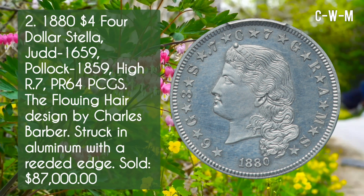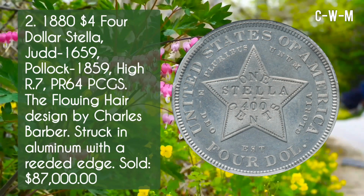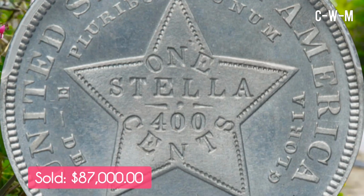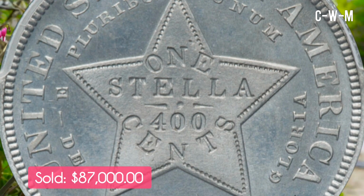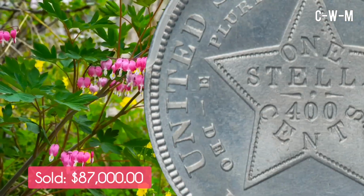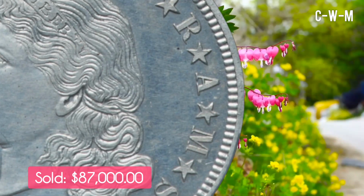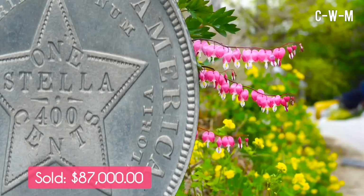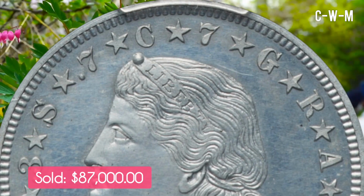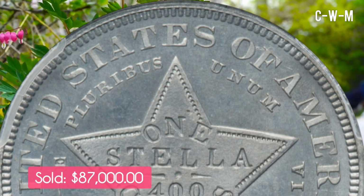This is the 1884 Stella Judd 1659 Breen 1859 high R7 PR64 PCGS, and it was sold for $87,000. It is the flowing hair design by Charles Barber, and it is struck in aluminum and has a reeded edge. These coins were also struck in copper and most famously in gold. Only 5 distinct examples have been traced in aluminum, making these pieces many times rarer than their better known counterparts in yellow metal, of which at least 18 exist.